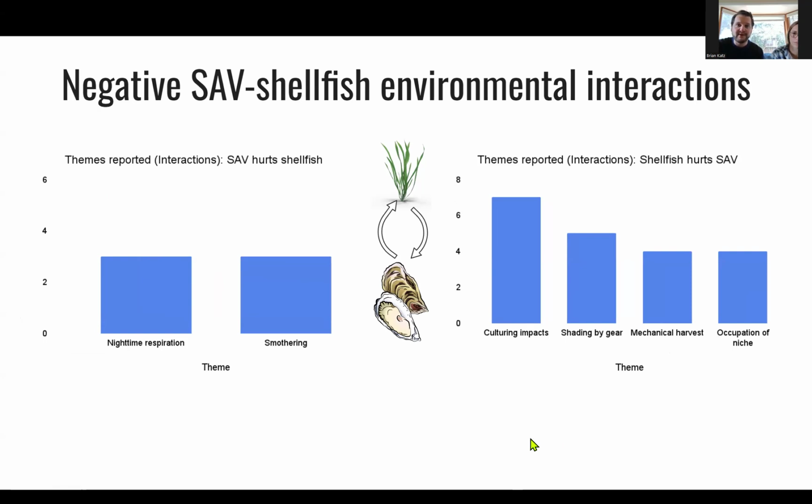SAV is perceived to hurt shellfish through nighttime respiration that releases CO2, a complication to its OAH mitigation capacity, and through smothering, which may be more of a concern in the case of non-native eelgrass. But there are a number of perceived impacts of shellfish on SAV.